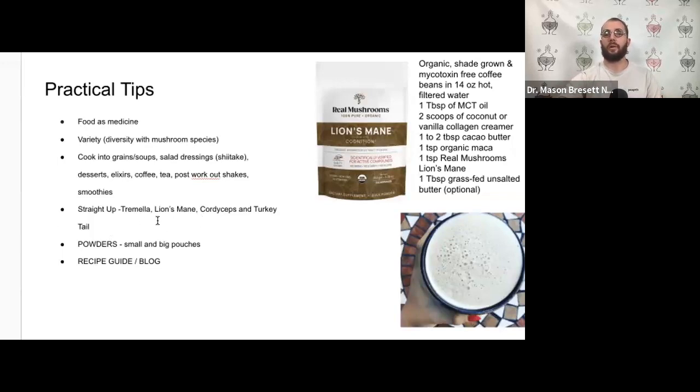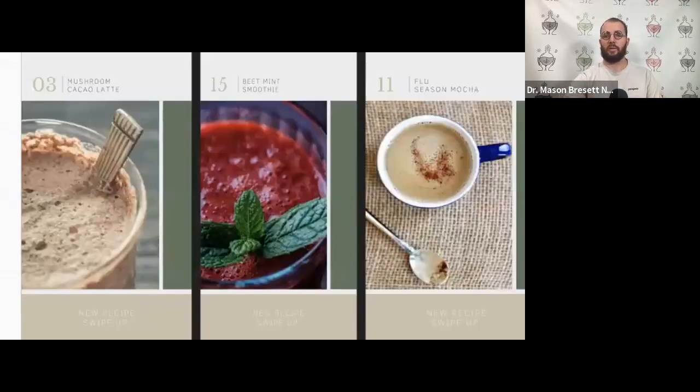And I'm going to send you all our recipe guide on how to start to use mushrooms more in the diet with your clients. And that will come when I send the notes over after the show. Here's just a couple examples of our recipe book, some fancier things, but there's also simple things that people can do on a daily basis that I think really help.